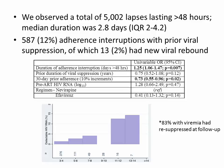I won't go through all the different causes of the lapses, but about 18% had technical problems. About half of them had already stopped before we got out to investigate. A certain number we couldn't find, or they didn't want their blood drawn, that sort of thing. But our sample here is about 600 interruptions in a population in real time to see what happens with their virus and adherence interruption. So there were only 13. This is really trying to find a few needles in a haystack.